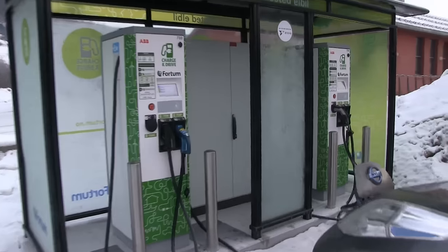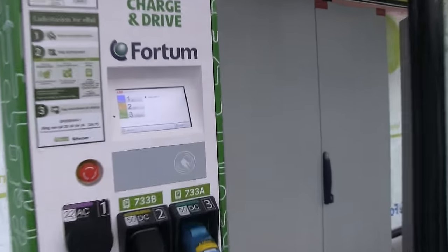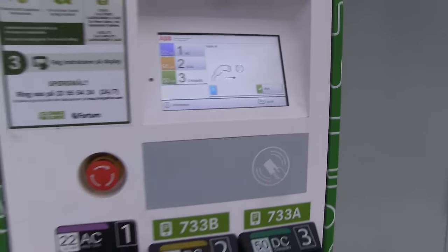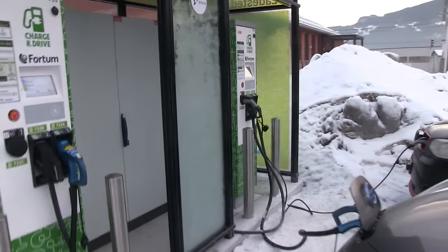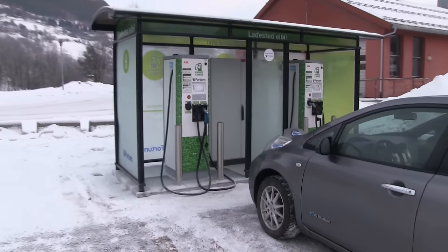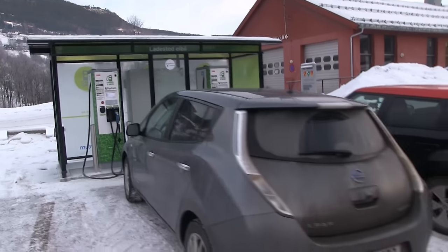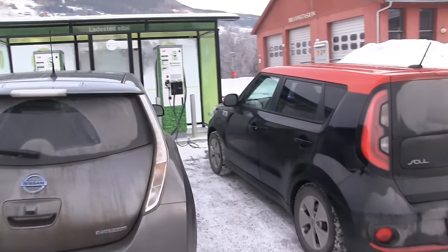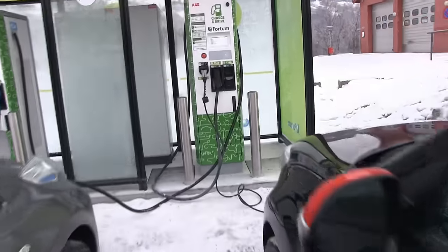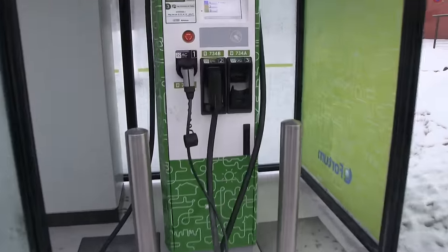Alright, turns out there's a problem with, it seems like, the communication on this charger. But the other one is working, so it's great that we have multiple chargers here. So I help the Leaf owner. Actually, I unplug my own car and let the Leaf use the charger because they have kind of low juice. And then I'm using this one.